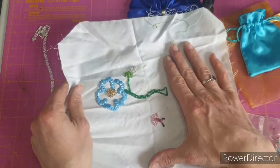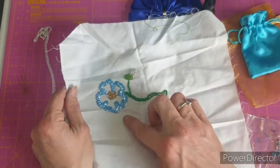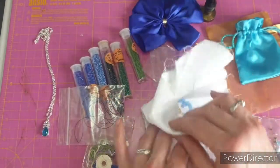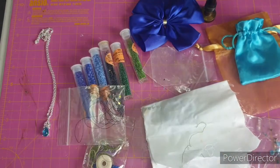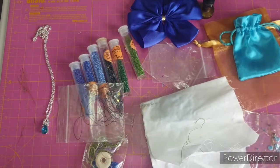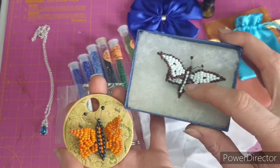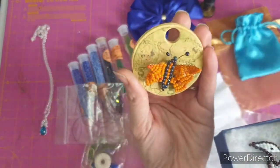Okay, so it's like a flowerlet. There's the drawing here where she hadn't quite finished it. But she did also make butterflies. So I'll just show you really quickly. These are some that she had made. That's a brooch that obviously could hang on a wall.